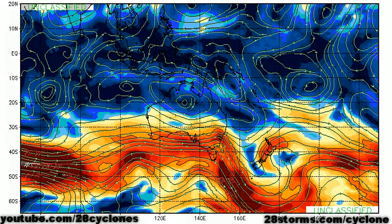The latest 200 millibar streamlines and wind shear forecast from the latest run of the GFS model is also showing the greater influence of upper level ridging across the southern Pacific, but here we are looking at the initial time frame. You can barely make out that upper level low that is still present over the Coral Sea, and you can also make out the mid to upper level trough associated with that upper level low, along with much of its vertical wind shear.